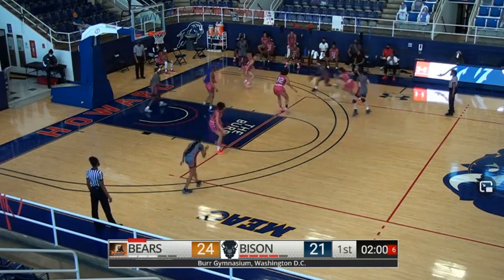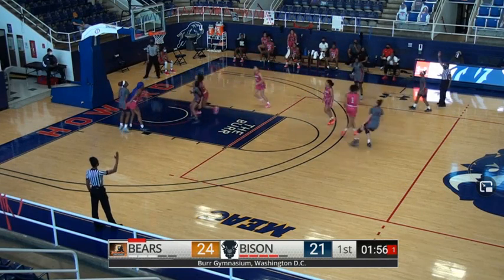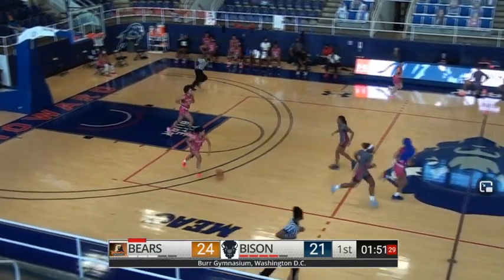Henson looks for the screen. Won't take it, but she passed it over to the corner to McCullough. The corner back up top to Allen. Her shot is up, and it won't go. Rebound is taken in by Marsh.